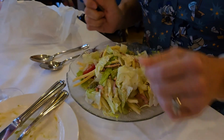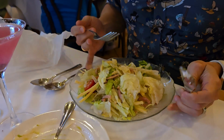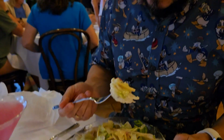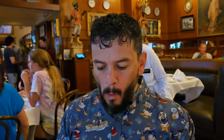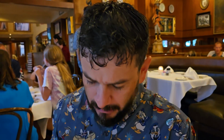This is the very famous salad that this restaurant is famous for. And you got to see it being made tableside. I'll let Juan Carlos do the first bite. Let us know what he thinks. Very good. And the dressing and the cheese.